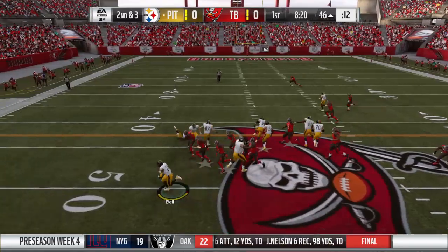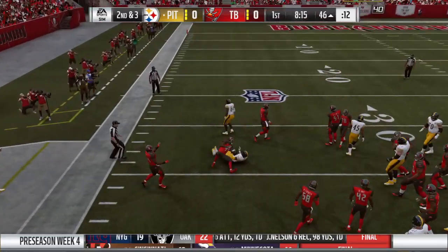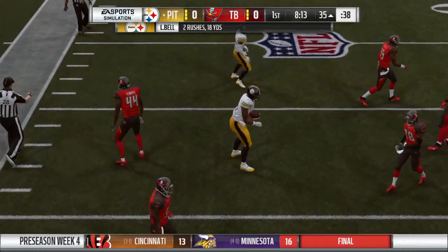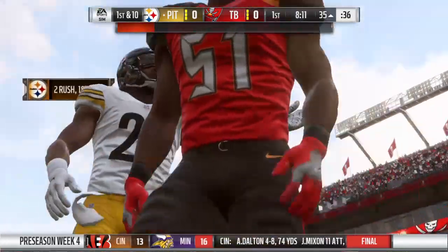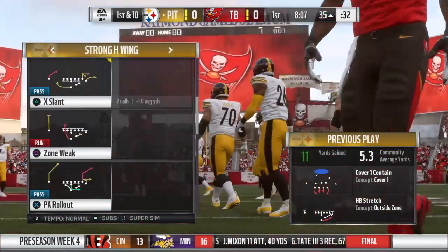On 2nd down, it's Bell. And he's got this down to the 35. The Steeler first down on the pickup of 11 yards. A couple of nice carries back-to-back here, establishing the ground game a bit.